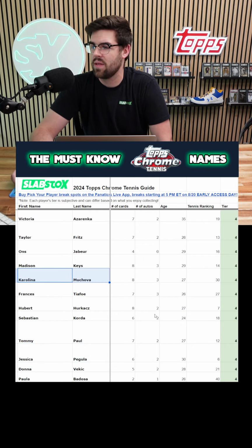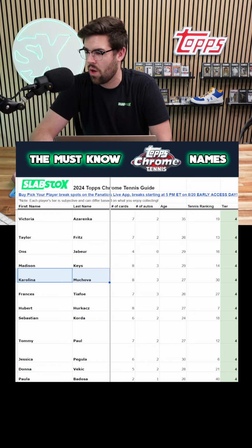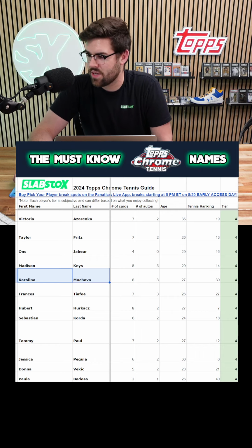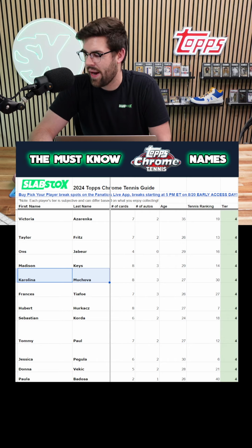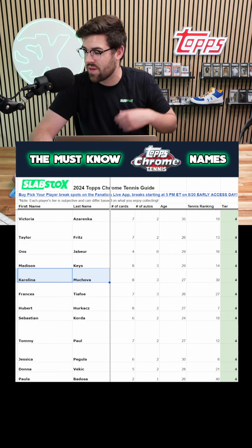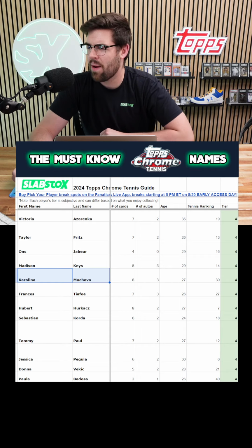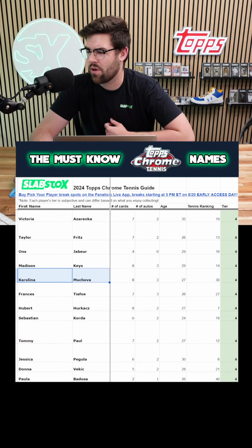So Karolina is not split off in this set. She is included in letter M combo spot, which is absolutely loaded. I think there's 20 players in the letter M, including Jakub Mensik, who is an 18-year-old. He's the highest ranked 18-year-old men's tennis player, I believe, and he might be the only one ranked in the top 100 as well. So letter M is a very interesting purchase for the combo spots.